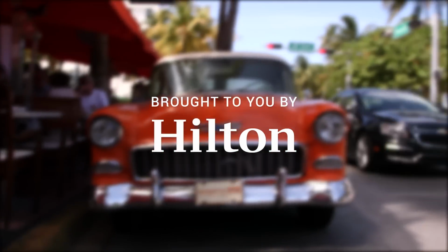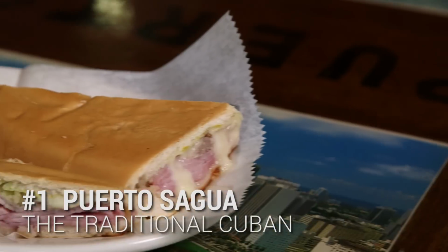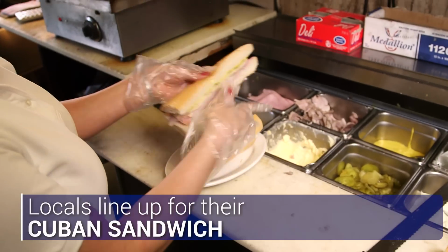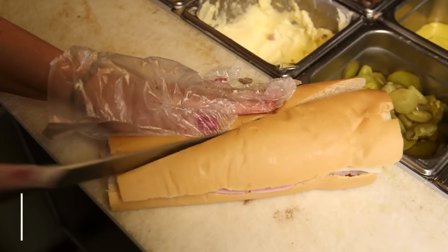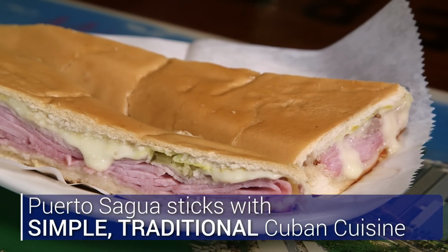Let's get this Cuban sandwich tour of Miami off to a tasty start. Puerto Sagua has been a staple of South Beach for the past 50 years. This Cuban diner serves up one of the most talked about Cuban sandwiches in all of Miami. Authentically, it's just ham, pork, cheese, butter, mustard, and pickle. Straight to it. There's something about keeping it simple and sticking to the traditional ingredients that makes it delicious.